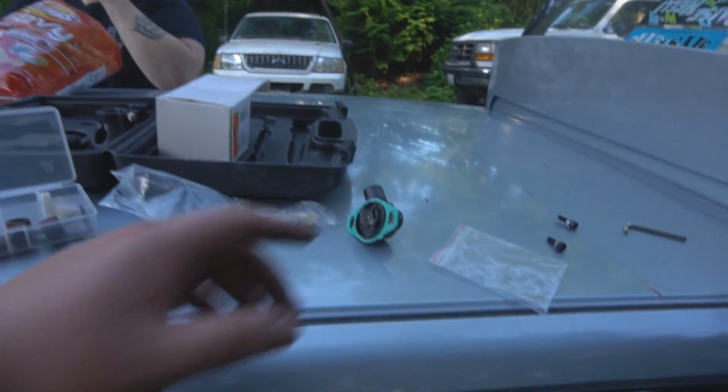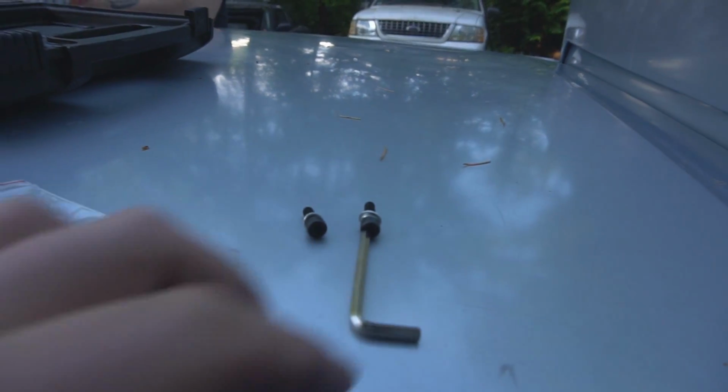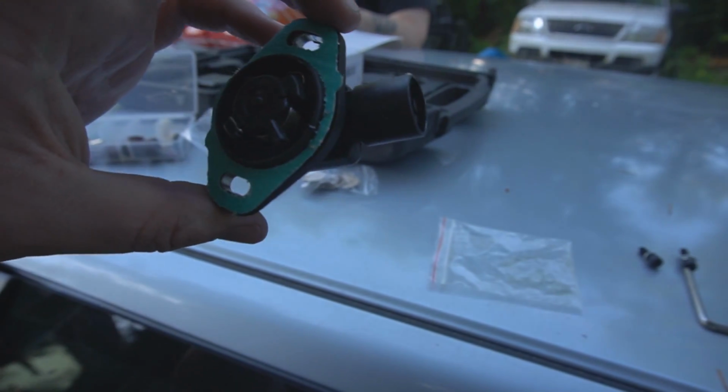Now it's time to put the new one on. It comes with these little guys, which are just 5/30 seconds hex bits, or whatever the metric equivalent is. And then this is the new unit.